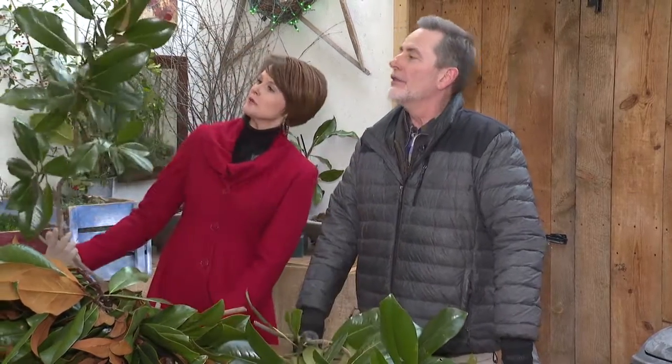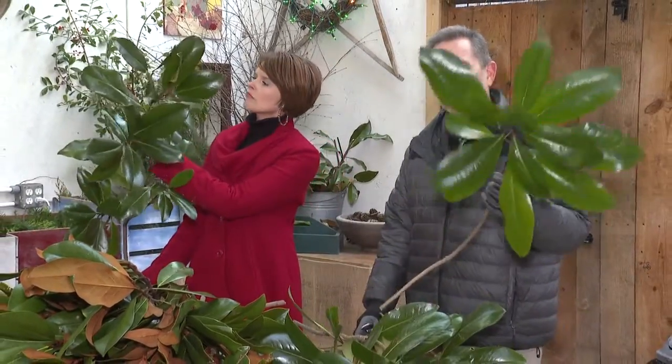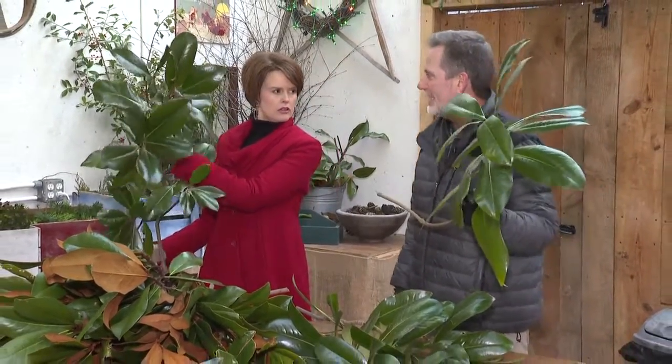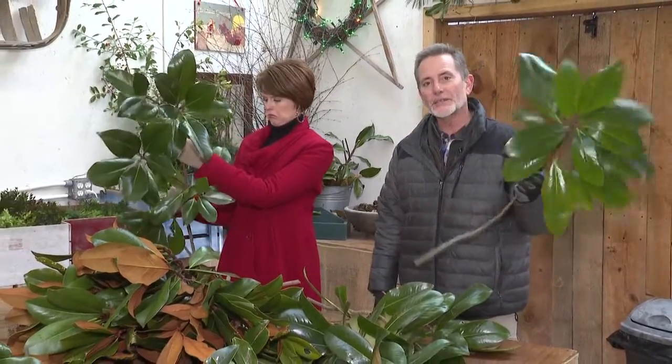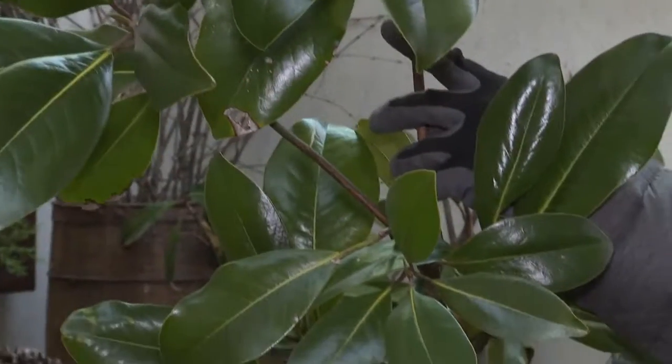All right, so back to our magnolias. This one's, whew, that's big. This is actually the hardiest one. This is one that was found in a lady's yard, and her name was Edith Bogue. And she had this in the Chicago area. So it's super, super hardy, big leaves.